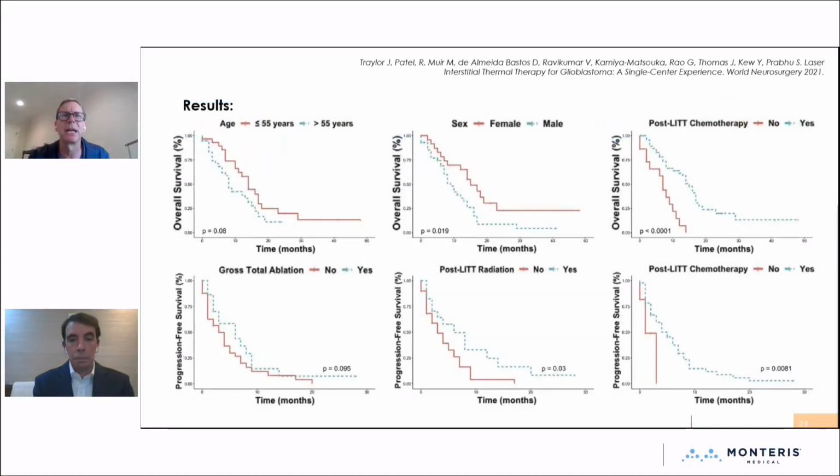So this is kind of a busy slide with multiple overall survival and progression-free survival Kaplan-Meier curves. The Kaplan-Meier estimate of median overall survival for the series from the time of LITT was approximately 12 months, and the median progression-free survival was approximately 4 months. These curves here show the potential influence of different clinical and LITT-related variables on outcome. As would be expected, younger age, female gender, and in this case, more interestingly, post-LITT chemotherapy were all associated with an increase in median overall survival.